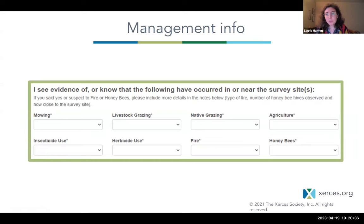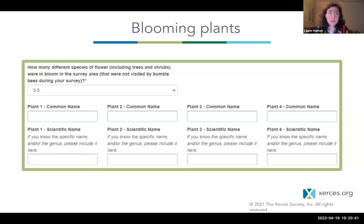And then flower species. So you can indicate a range of how many flower species you saw at your site. And then here is some info to actually enter the plant species that you saw. And at this point, you will likely have done some legwork to actually figure out what plant species you're working with. Down to genus is fine, just as specific as you can get with it. Enter all the plant species that you saw.